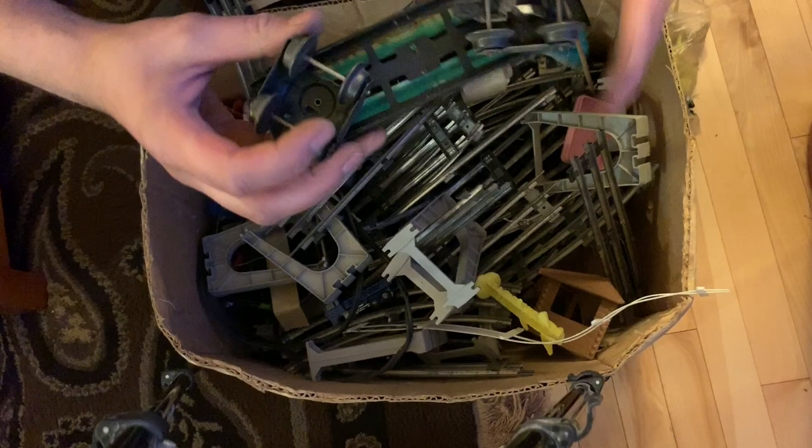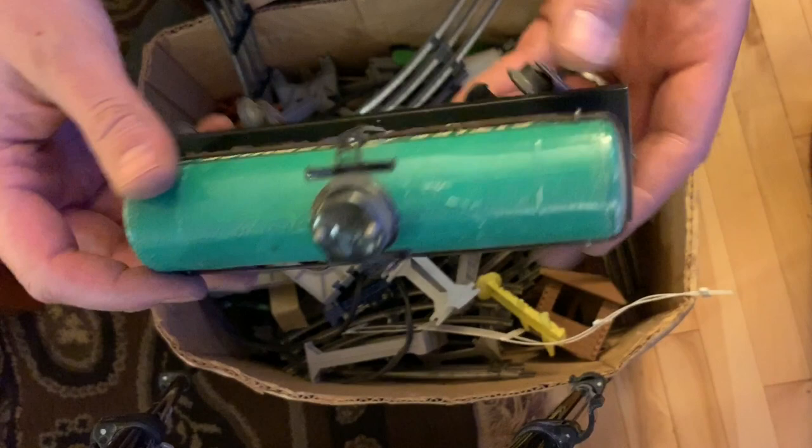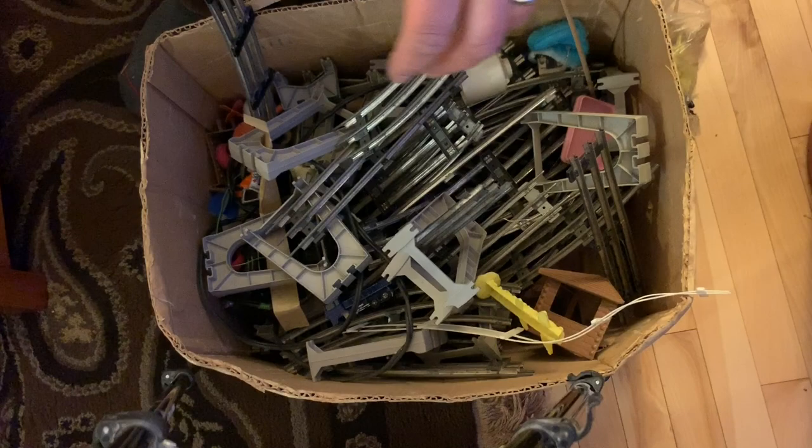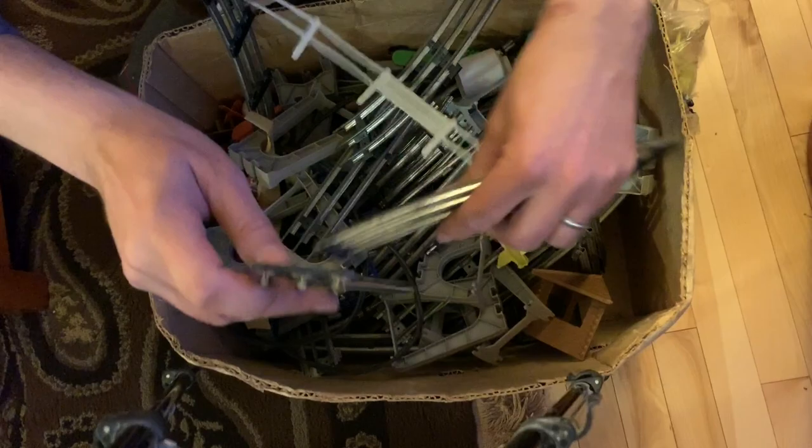This is a tin body. This is probably Marx, not Lionel. Cute little thing. O gauge. That's the size. It goes from like Z or N to HO to O to standard gauge. This is not a size that's really that popular anymore. I like it. It's a traditional size that when you watch a movie and somebody has a train running around their Christmas tree, which incidentally we do. We put a train around our tree.